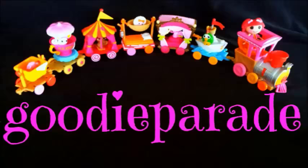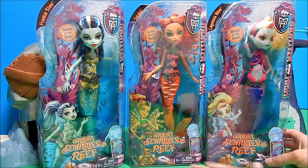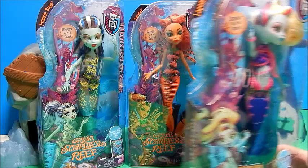Everybody, it's Giddy Parade, and today I have three of the new Great Scarrier Reef Monster High dolls. This is going to be a new movie from Monster High coming out next year, 2016. So let's get cracking. I'm going to start right here with Lagoona.